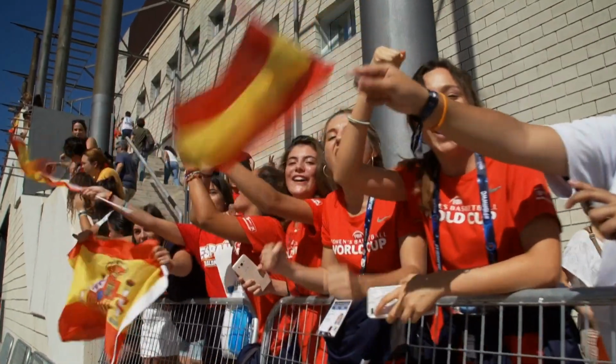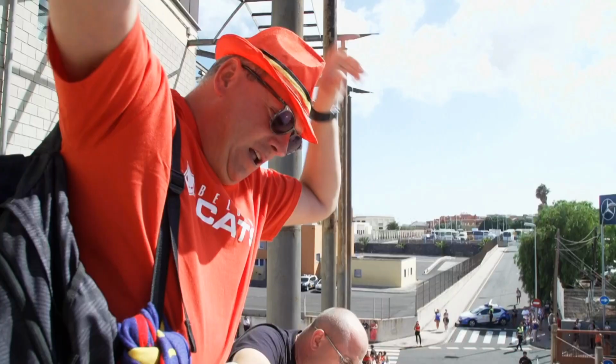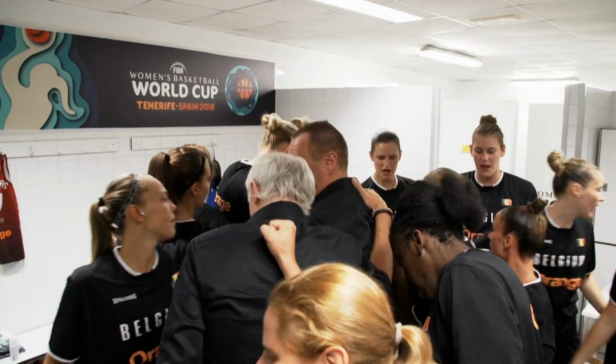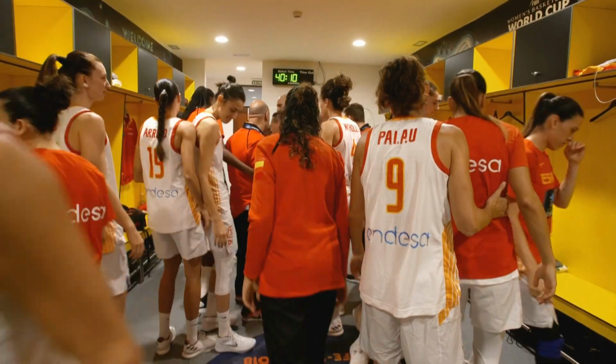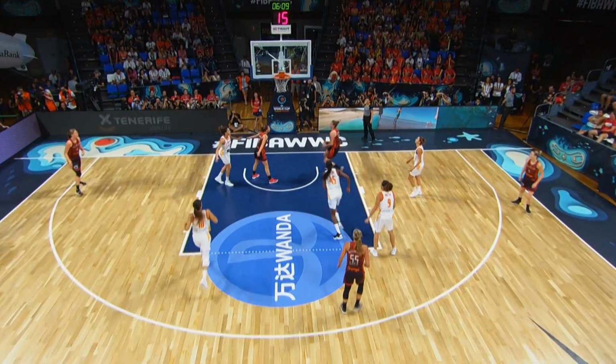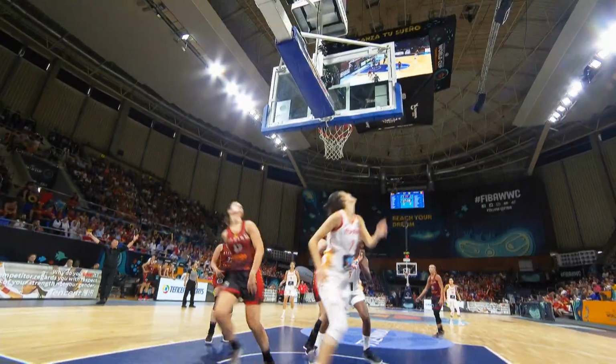A bronze medal was on the line in the penultimate game of the tournament, as Spain were out for revenge against Belgium, who beat the hosts in a dramatic group stage encounter. The European nations were evenly matched as the first quarter ended 15 apiece. But Spain began to pull away in the second.